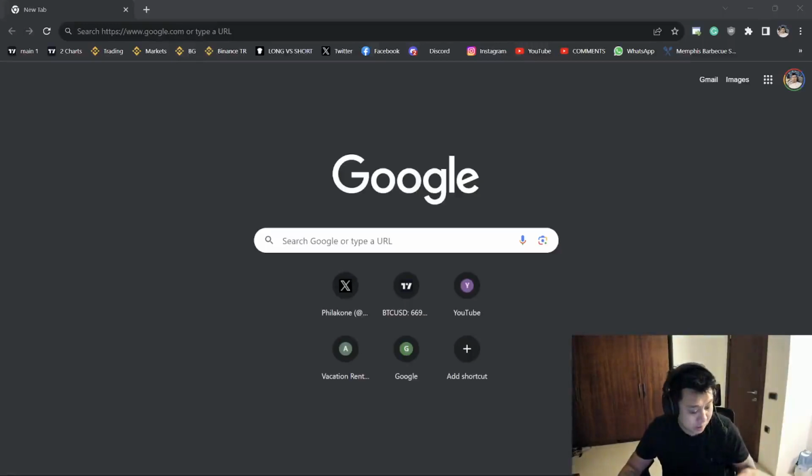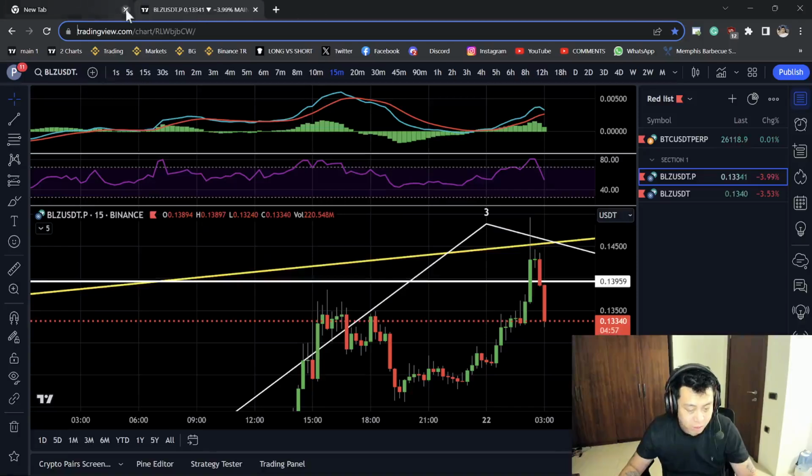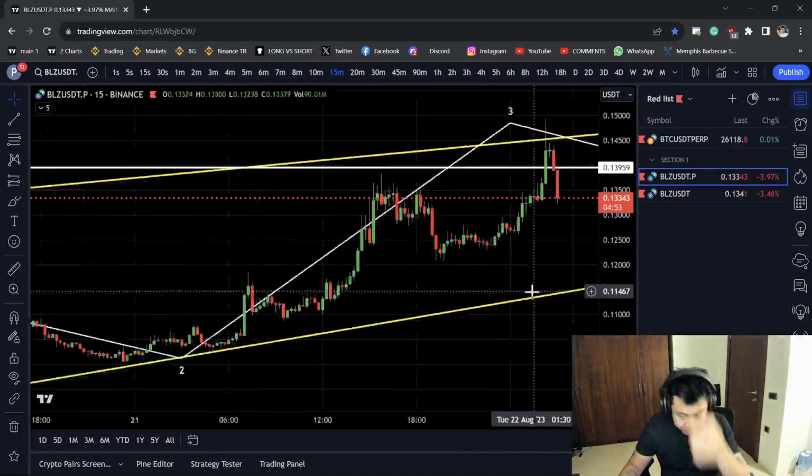It's 3 in the morning. I just took on a trade that you guys saw, so I'm going to update you on the market right now. I just made like a quick $660 trading BLZ here. I'm going to update you guys on what I think is going to happen next, because I think I'm very, very right about this coin.